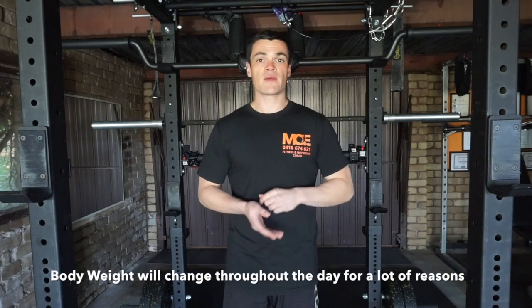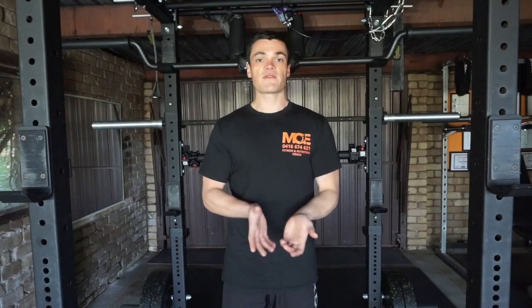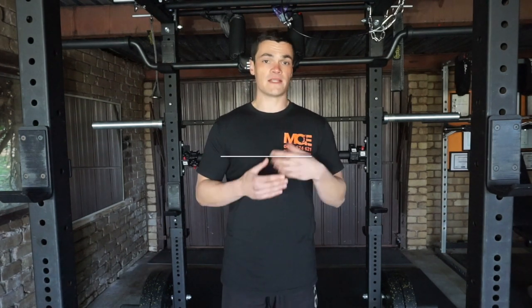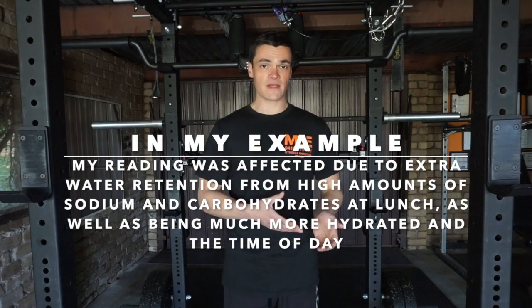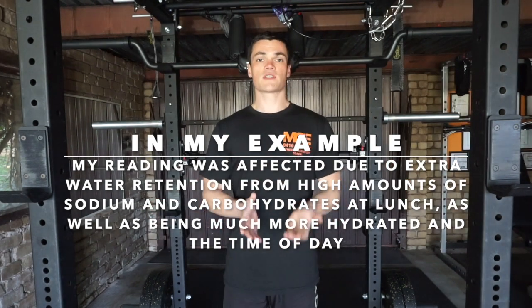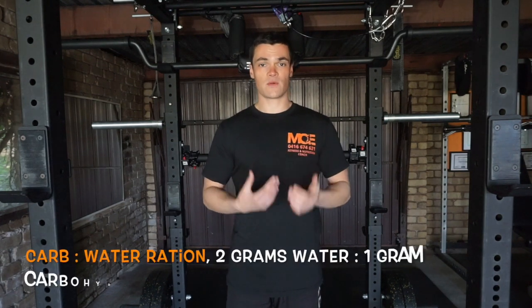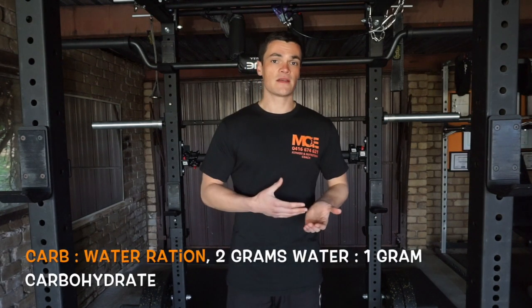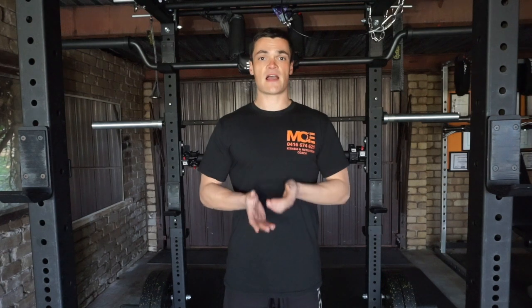You see, our body weight will change throughout the day and throughout the week for a whole host of reasons. Some of the reasons for the fluctuations in my weight in this instance could be, well, you generally weigh less in the morning than you do in the evening, so the difference in time could change the scale weight. Also, my meal at lunch with my cousin was high in sodium, or salt, and carbohydrate, both of which retain water. Usually, there's about 2 grams of water bound with every 1 gram of carbohydrate. So, I would have been retaining more water in that evening scale reading.